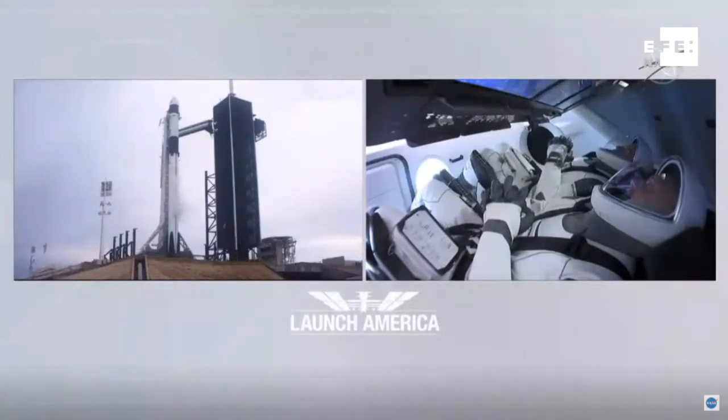Just going to continue to stand by as this propellant comes off. We heard a call that everything was going nominally, or as expected, so far. And then once all the propellant's off, we should see Bob and Doug make their way out of Dragon shortly after.